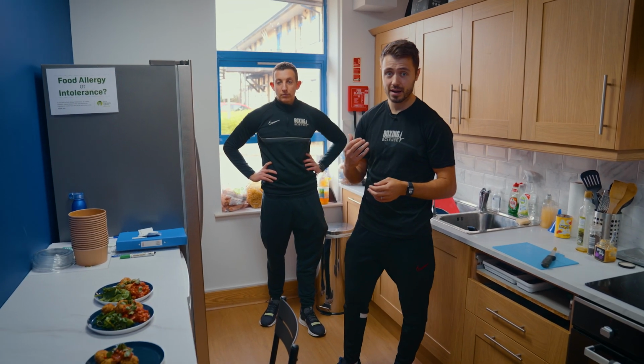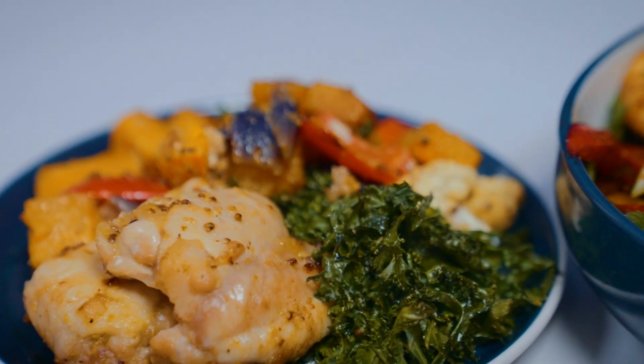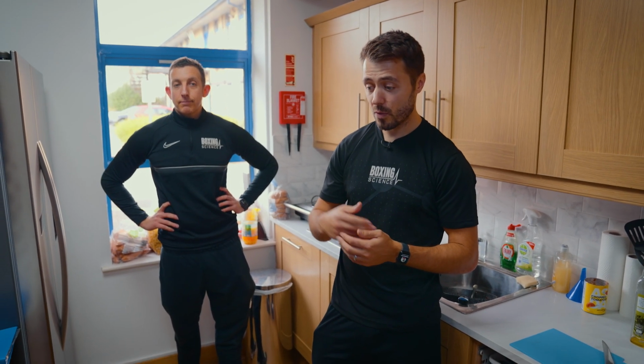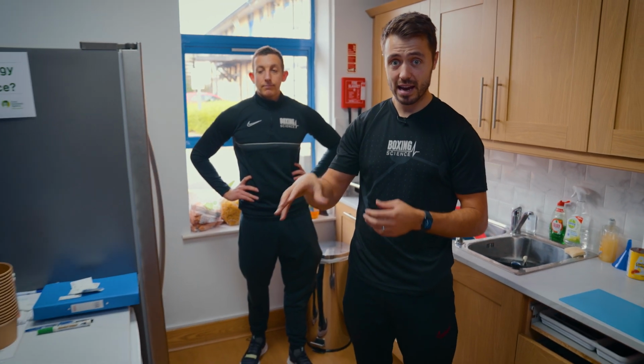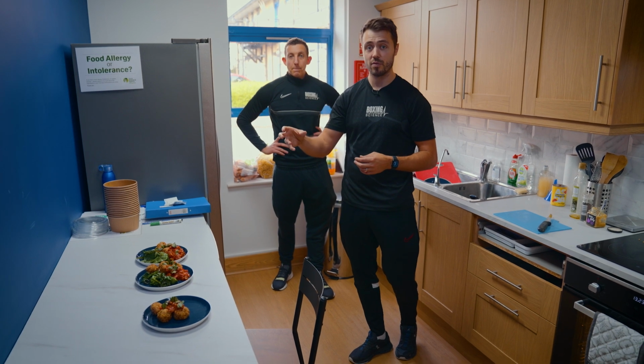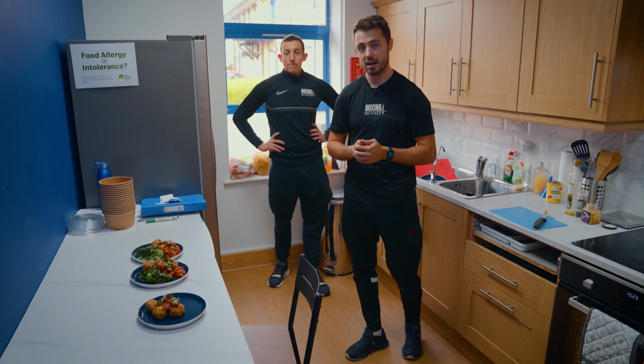Lee can set a plan, whether it's executed in the right way, we don't really fully know because we're not there with our athletes all the time. Whereas this meal prep service enables us to do a very accurate plan to make sure that they're fueling performance, making weight safely and effectively.